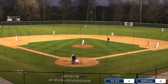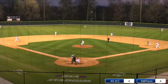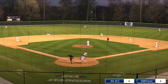No, this is actually still Sparks in the game, excuse me. It was ICC that made the pitching change. Sparks is in the game. There's a hit, and it's going to get through.